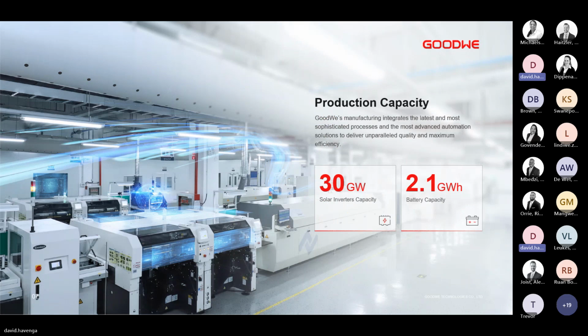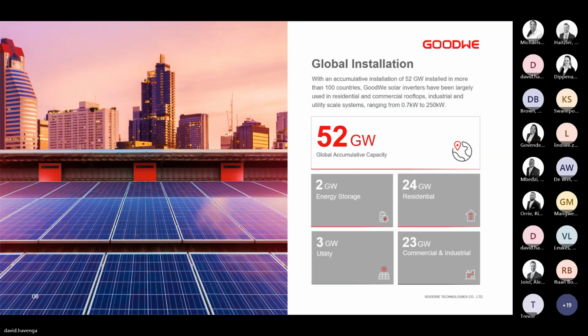GoodWe has over 30 gigawatts of production capacity and 2.1 gigawatt hours of battery capacity production annually. Our installed capacity is already exceeding 52 gigawatts. That's about 2 gigawatts of energy storage, 24 gigawatts of residential grid ties, 2 gigawatts of utility, which is growing quite quickly, and then 23 gigawatts of commercial and industrial.